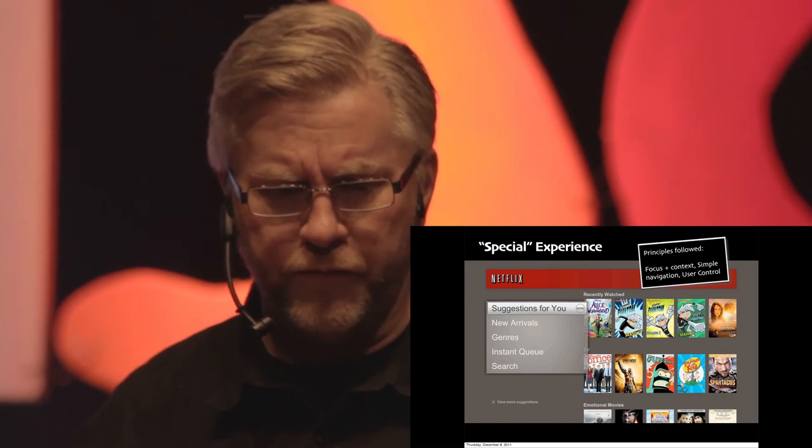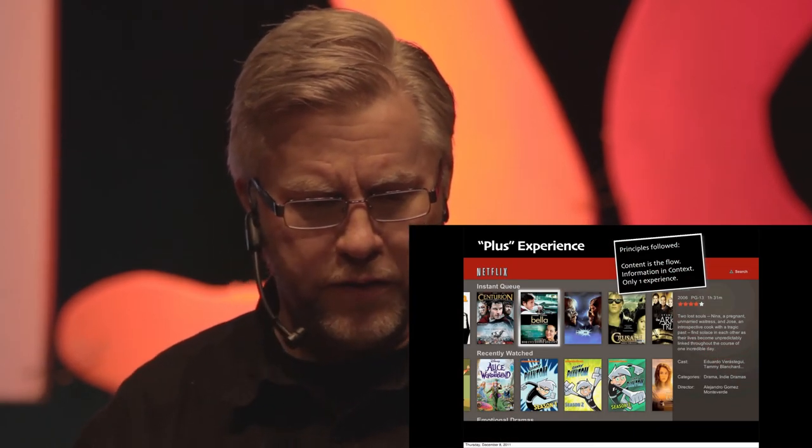And it follows good principles: focus plus context, simple navigation, users in control, those sort of things. And our product managers pushed us to do one more, or several more, but this one in particular called Plus. And notice what Plus does. Plus has no navigation at all for the genres. You can't go search, you can't do any of those kind of things. All it shows you is content. And then when you click on content with the OK button on your remote control, for example, it does a page slide where it slides out a panel and lets you see the movie details, and then further slides out to show the movie itself, and you can start watching it in place and then choose to actually make it your full experience.